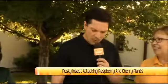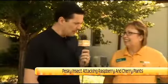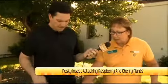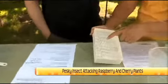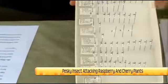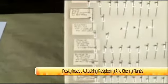The spotted-winged Drosophila. Jan, how do you identify this thing? Well, as Esther mentioned, it's very small, just 2 to 3 millimeters, about 1/8 of an inch. And it's a fruit fly, and it has bright red eyes like most fruit flies do. And the male has a spot at the tip of its wing. You can identify it by looking at that spot. You can see here the one from Grand Forks has the spot, so that's a male.